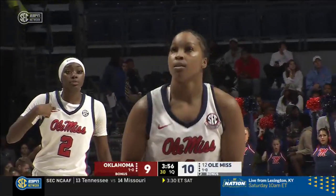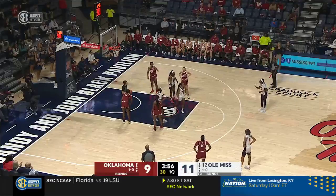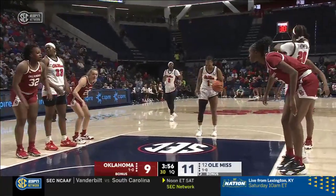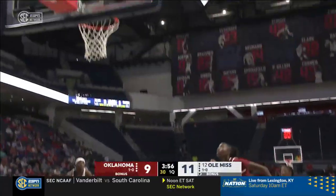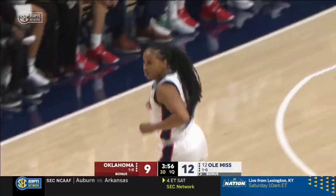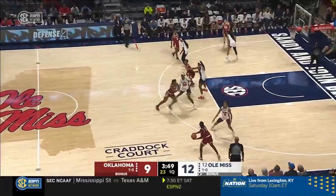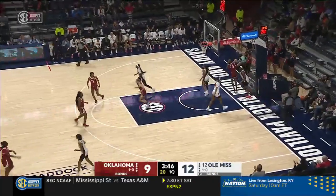Well, she picked up the foul here, sending KK Deans to the free throw line. Of course, KK started her career in the Big 12 Conference. She was an all Big 12 honorable mention selection both her sophomore and junior years at West Virginia. So she's very familiar with going against the Sooners, as she did when she played for West Virginia, and then she went to Florida last year, was the leading scorer for the Gators before transferring here to Ole Miss. She puts up the Rebels 12-9.